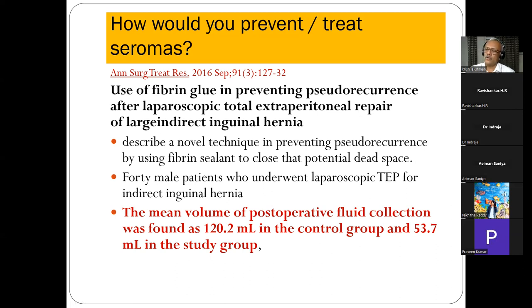What I do is warn them about a possible seroma. Most of the time that goes off by itself. If it doesn't go off, even after 1 or 2 months, I aspirate it once or twice at 3 to 4 weekly intervals, and almost certainly by then it stops. But there's one very small number. I've done it about perhaps 3 or 4 times in my whole career.